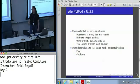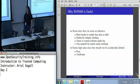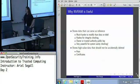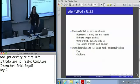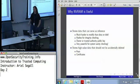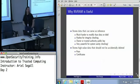So very, very useful for sanity checking. Anytime you want to do verification like this, hashes and NVRAM are tremendously powerful. And it's also very useful if you have high value data that you really don't want to be deleted. If I have a particular key that for some reason I don't want to be owner evicted, and I never want it to be deleted, I can put it in NVRAM and lock it down.